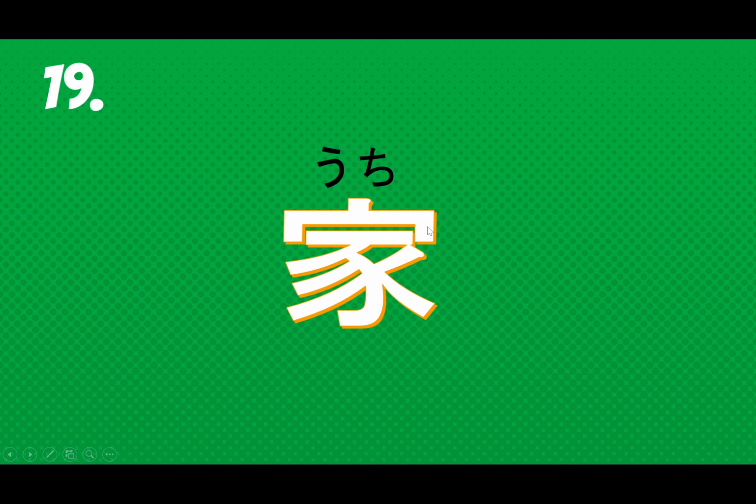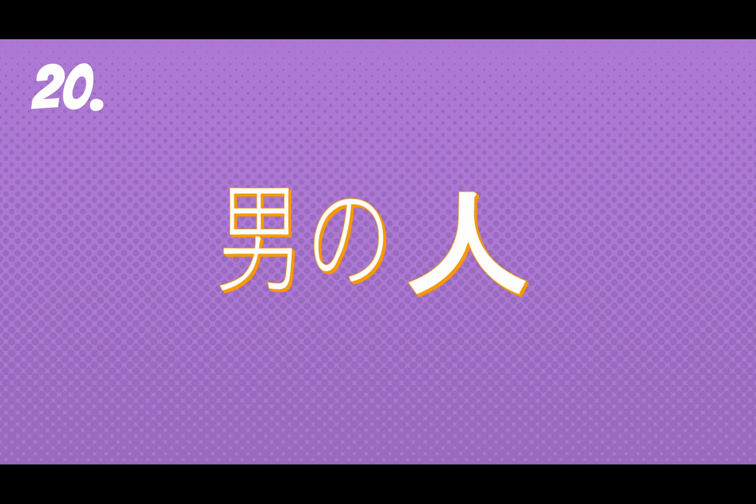So people used to keep pigs in their house. What the hell am I speaking? This is house. This is the kanji for house. Memorize it. Don't remember the pig and all. That's senseless. Okay.